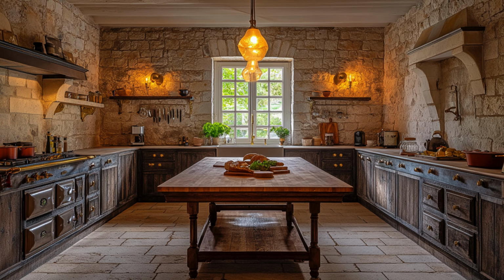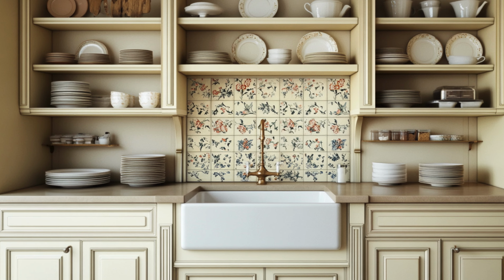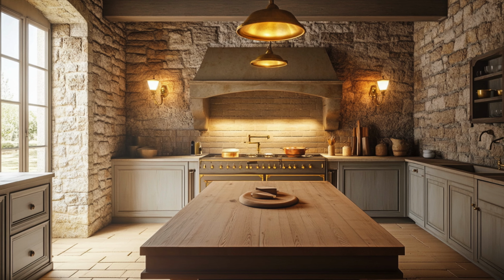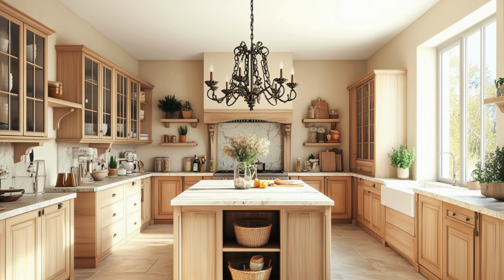to linger. These kitchens are as much about ambiance as they are about cooking, a place to share stories, laughter, and delicious meals. Each design tells its own tale of countryside living. Let's explore these kitchens and find inspiration for your next culinary haven.